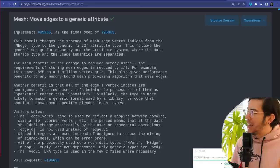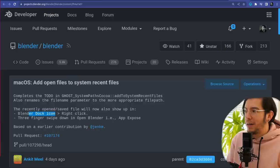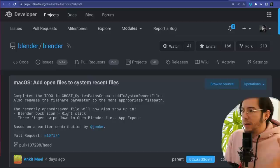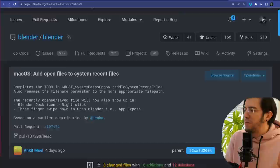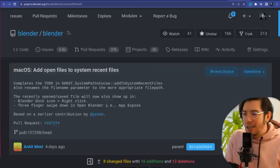All right, apparently, recent files. macOS has a special way of accessing recent files. For example, in the dock down there where you have Blender, now you will be able to right click and see the list of recently opened files. Nice. Same when you do a three finger swipe down in open Blender, for example, in the apps Exposé. Because Apple names everything. So Exposé now shows it properly, and the dock as well. Nice. Open files to see.